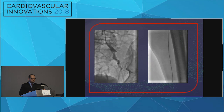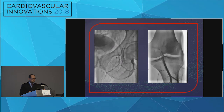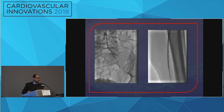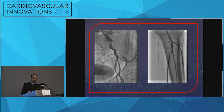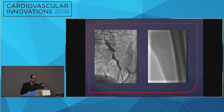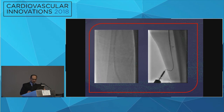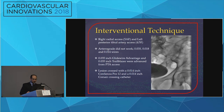When I saw this picture, I was very optimistic that things would go fast just because there is that pointed knob. Probably an 014 or 018 will just go through. It didn't happen. So I got a posterior tibial access under ultrasound guidance. Then I continued to try to open it up from above. No success. I used an 035 Glide Advantage wire and Trailblazer catheter retrogradely.